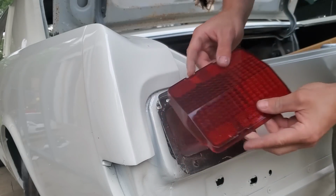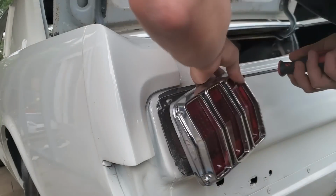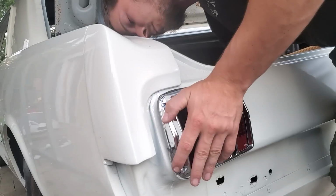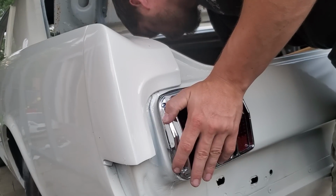Now there were some new parts that came with the car, like the tail lights, bumpers, some of the trim pieces. So I went ahead and put all of that stuff on just to kind of give me a feeling like I was getting something done, even though there were such bigger problems to handle. It just kind of helped me feel like the car was moving in the right direction.